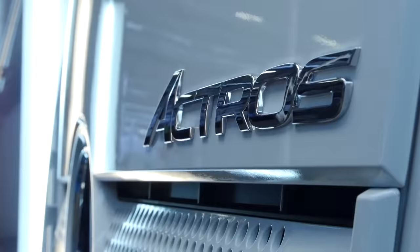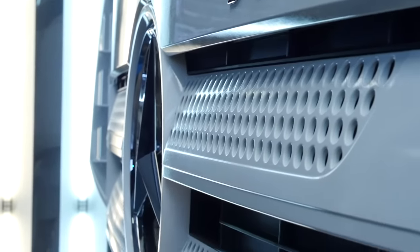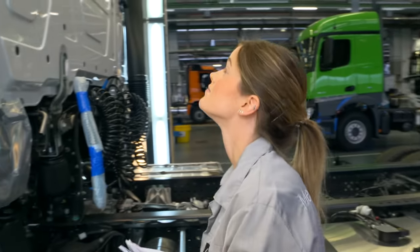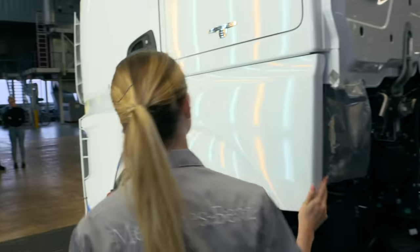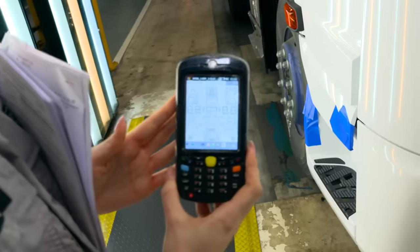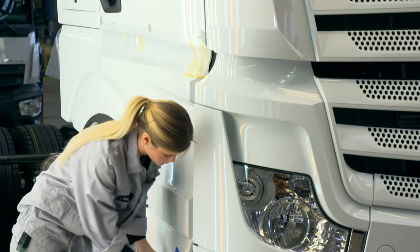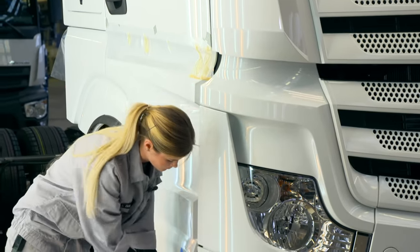The most common problem are scratches on the cabin that were made during the assembly. Those parts go back to the paint shop and are repainted. Scratches and dents are entered into the checklist. Everyone who evaluates the truck later on can see where the scratch was and which part was affected.